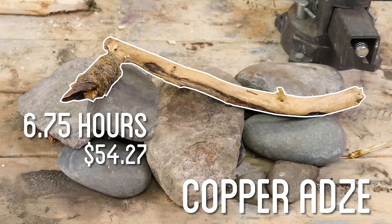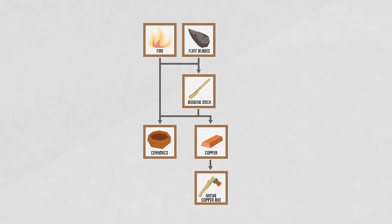this is about $55. With this first form of metal, we can now begin to leave the Stone Age and unlock some more advanced tools. But sometimes older tools can still be more effective. So we explore that next by trying to recreate a ground stone axe.